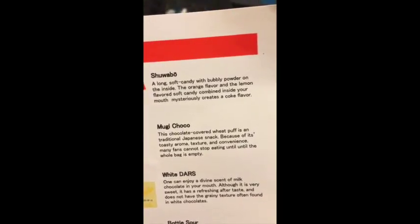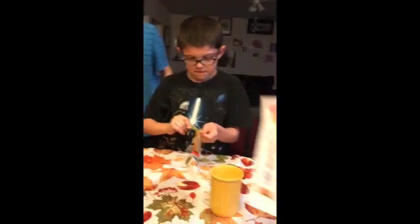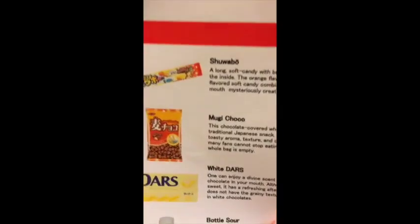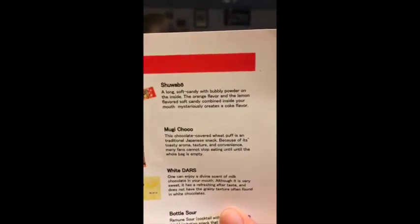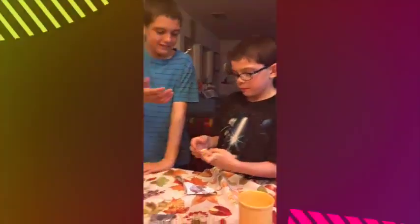A long, soft candy with a bubbly powder on the inside. The orange flavor and lemon-flavored soft candy combined inside your mouth mysteriously creates a Coke flavor. Can you repeat that in a minute? A long, soft candy with bubbly powder on the inside. The orange flavor and lemon-flavored soft candy combined inside your mouth mysteriously creates a Coke flavor. Go ahead. It should make it taste like soda when you eat it. That's it?